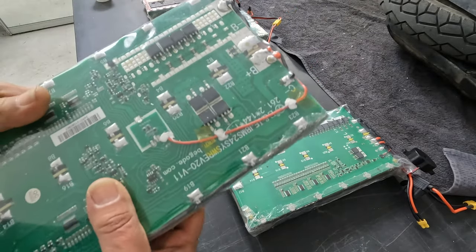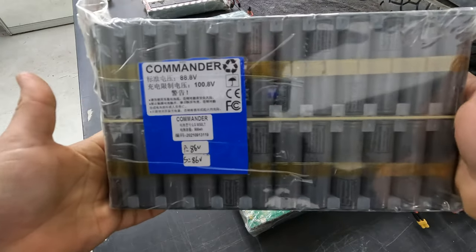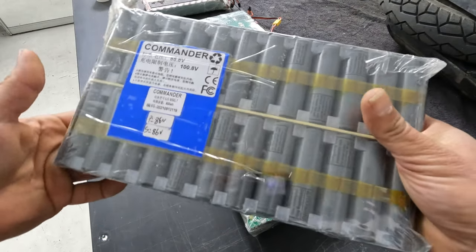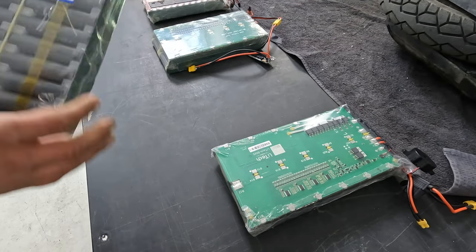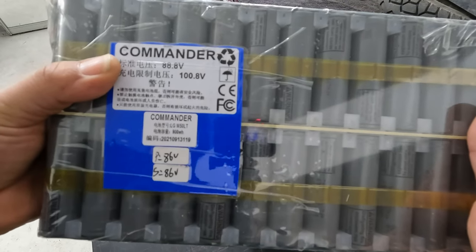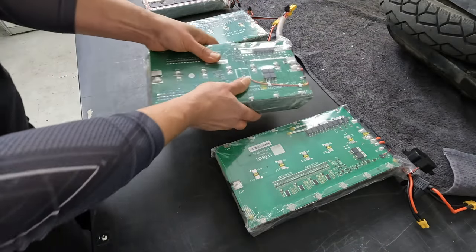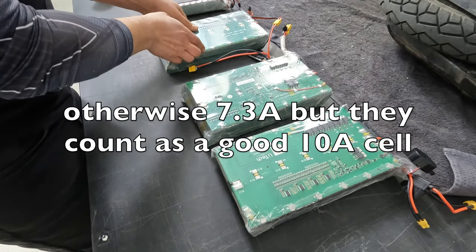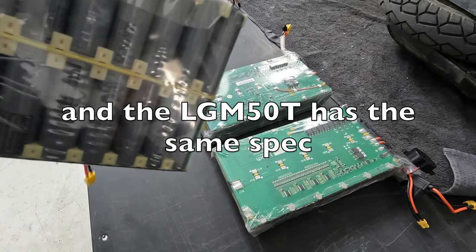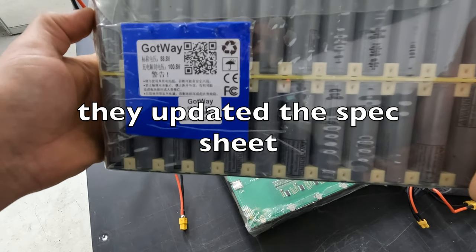Oh my God! Here's the Commander pack. What to do, man? We have to replace the M50LT on the Commander pack. But I looked at the specs of these M50LT and it was 14.4 amps max. Max. So not the continuous but the max. So I don't know about the rating, but I don't think anything will be as terrible as those M50T that have been creating so much trouble. Here's the M50T pack again.